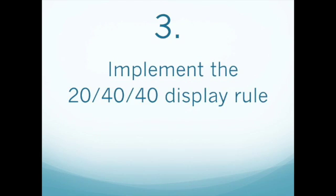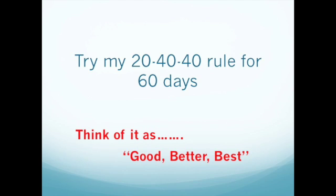Point number 3 today is what I call the 20-40-40 display rule. And it's really very simple, and quite honestly, it's one of the most impactful things I can suggest to you today in this seminar. The 20-40-40 display rule, I recommend you try for a period of 60 days inside your showcases. Another way to think of it is a good, better, best type display arrangement.